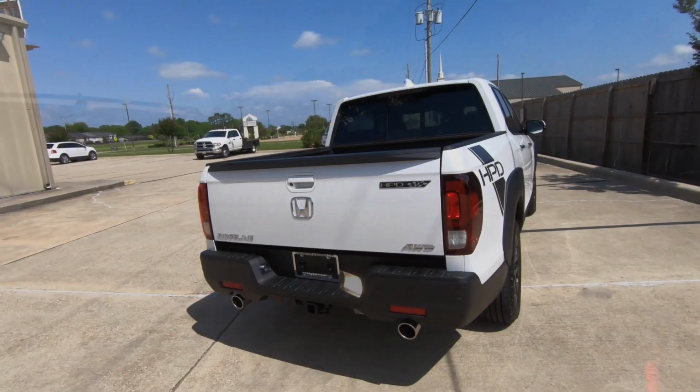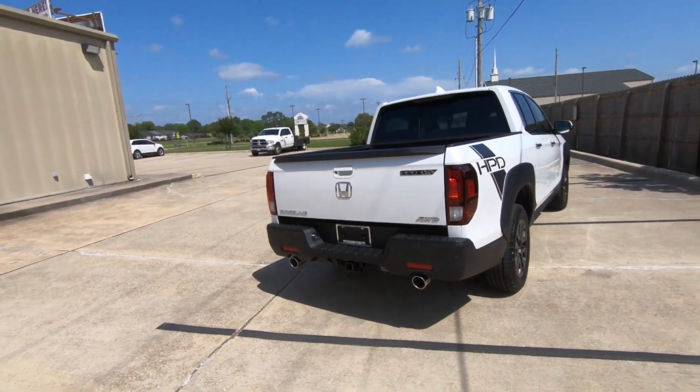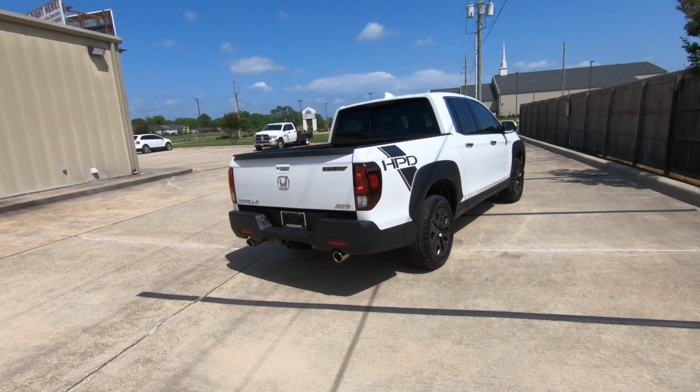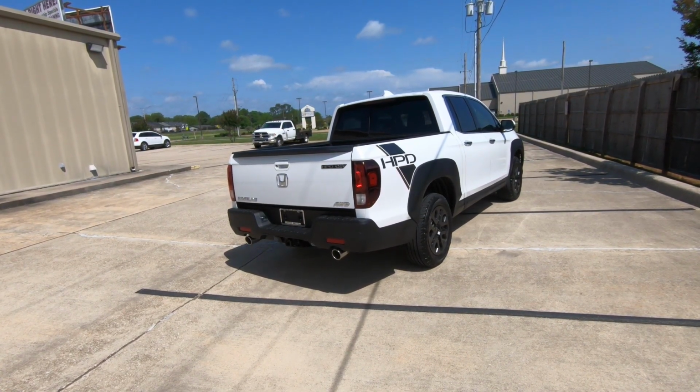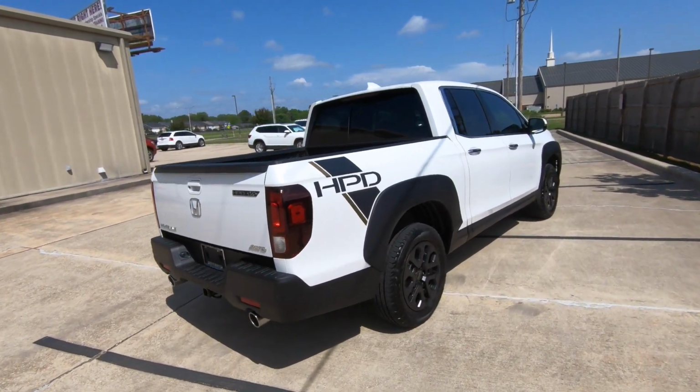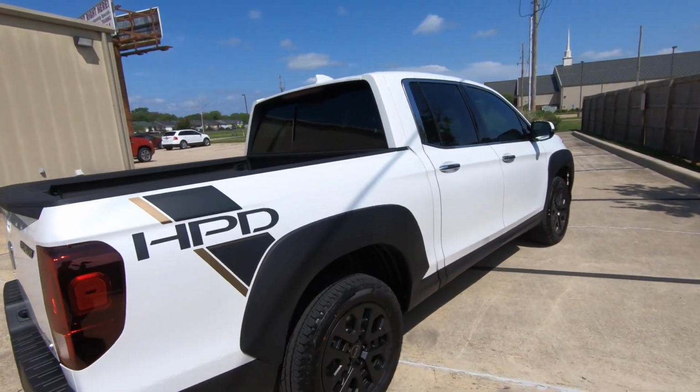So quite a bit of flexibility here as far as what this truck can do if you want to use it as a truck. Obviously it is a mid-sized truck, so gonna have some limitations where all of that is concerned. But I promise if you read down in the comments, you'll see a lot of owners of these Ridgelines talking about how much they love their truck.